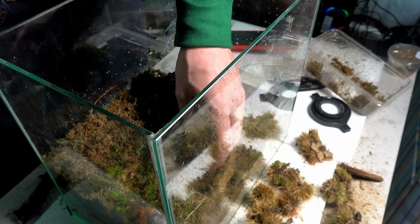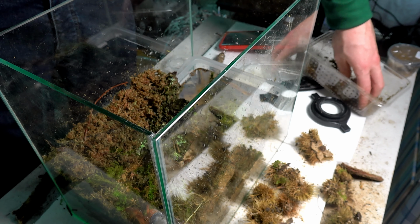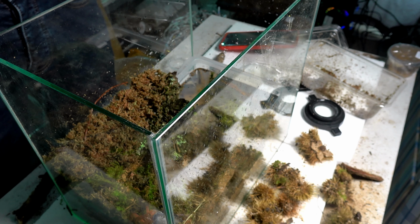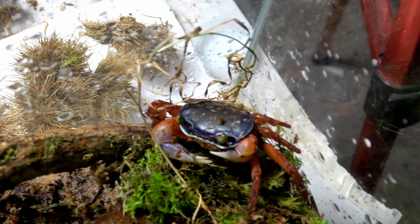So I'm going to put another bit of moss inside the hide, so it's got a nice damp patch when it wants to hide. Okay, so there it is, our crab.